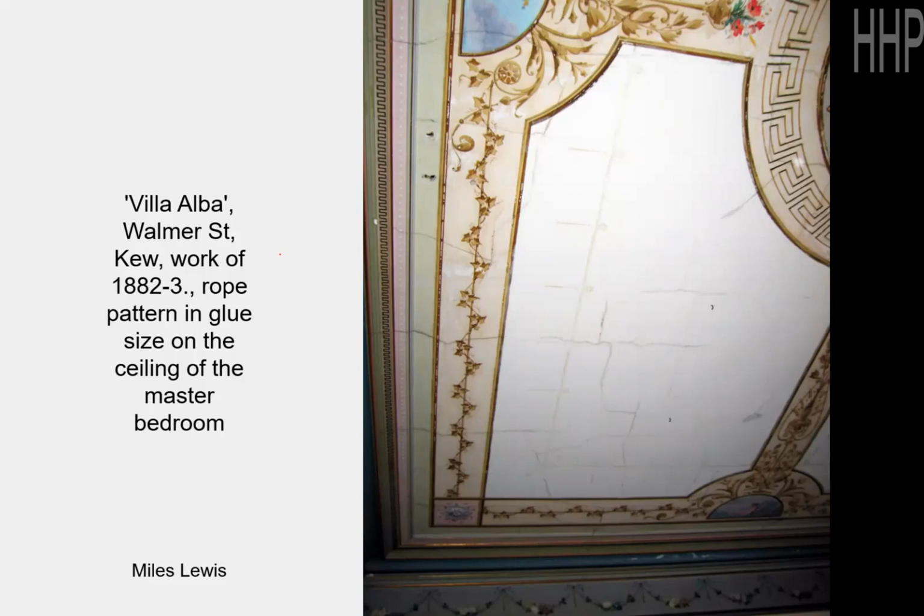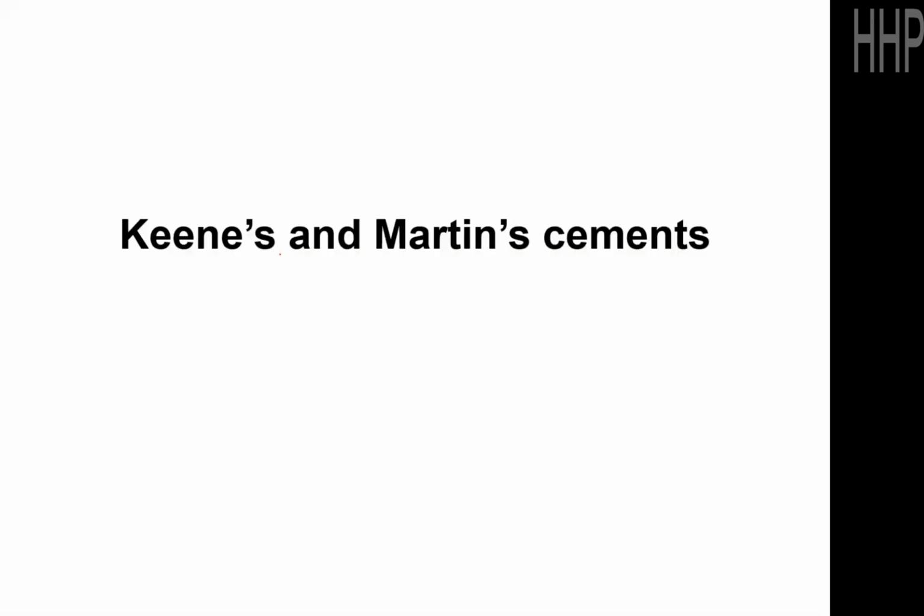Apparently they were carried out in some sort of glue size, a very sketchy temporary scheme before they put the final scheme on. Where the arrows are, you're seeing there's a line of what was meant to be rope with tassels hanging out leftwards. So there's a rather strange rope surrounding in the ceiling, which you can just see through the later off-white paint.